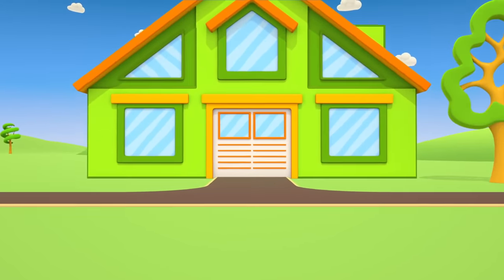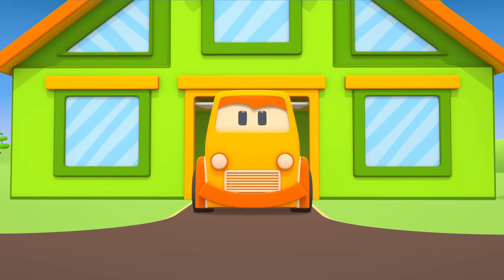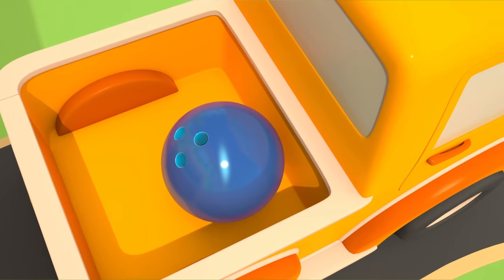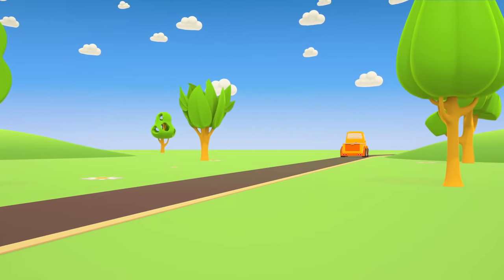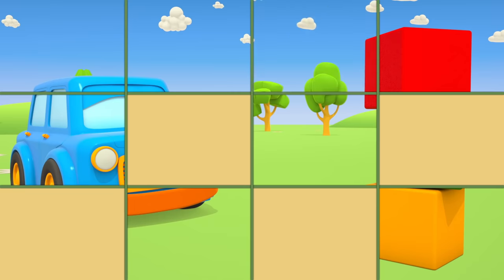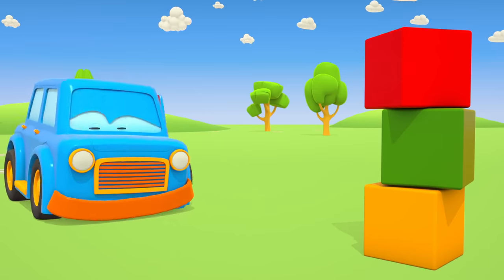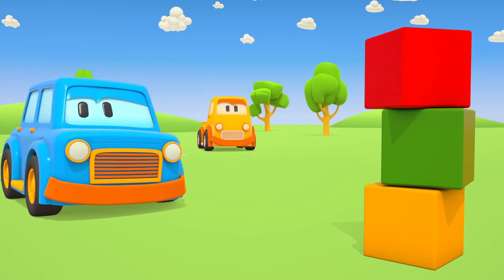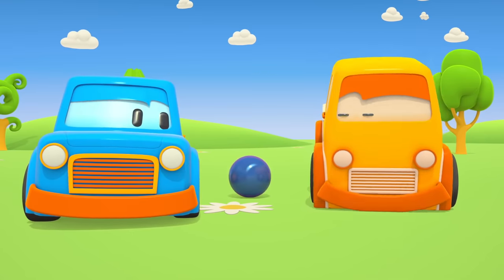This is Pickup Boo's house. Good morning, Boo. There's a blue bowling ball in the pickup's bed. Boo is going to play. Hiding in the picture. Max! He built a tower of cubes. Hi, Max! Clever cars will knock down the blocks with the ball.